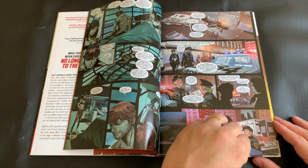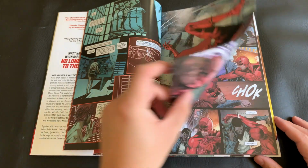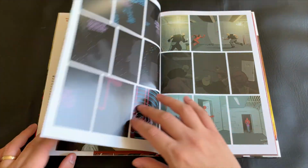And we're back to kind of a gritty, darker spin on Daredevil. So far, this writer has taken him in such new directions, and I love it. The artist attached to this run as well is absolutely breathtaking.